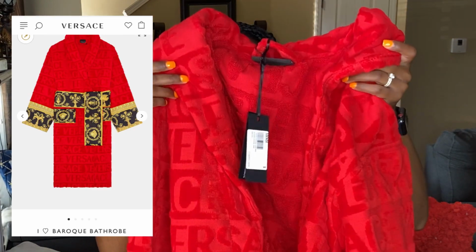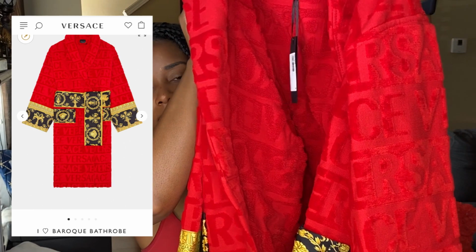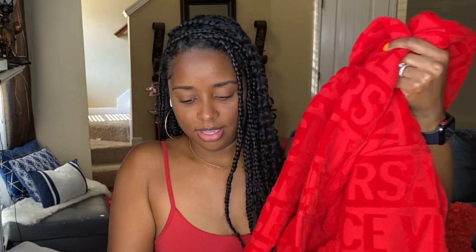So y'all probably already saw it. Hold on. Get it together. So it is the Versace Robe in red. And it's so big, y'all. I can't even really show it to y'all.